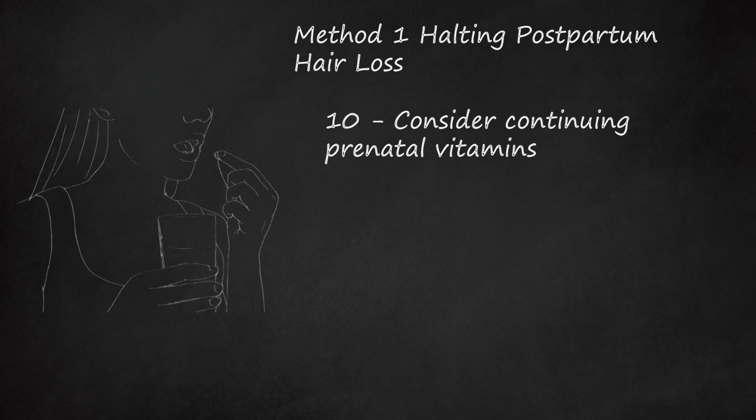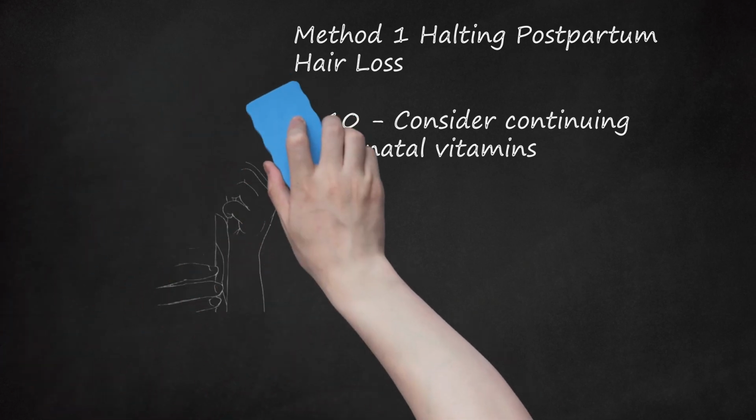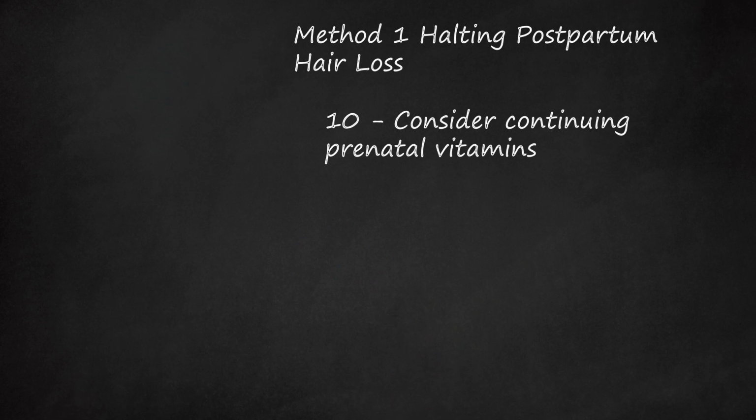During breastfeeding, the body is designed to put your child's nutritional needs before yours. If you're not getting enough nutrients to support your health, you may experience exacerbated hair loss. It's safe to continue taking prenatal vitamins if you're breastfeeding, and your doctor may recommend them to you to ensure you're getting the nutrition you need. Try and get as many nutrients as possible from healthy and whole foods.